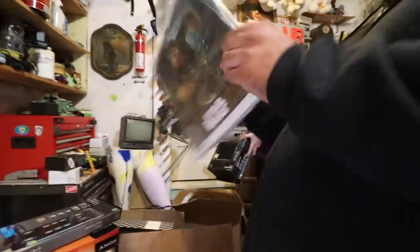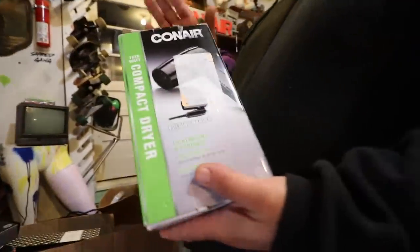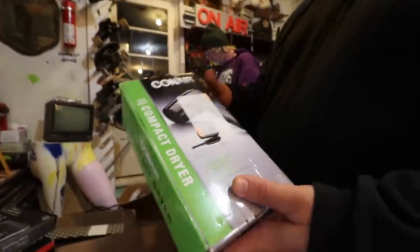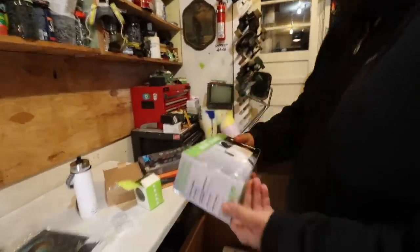Star Wars collapsible bin with Chewbacca on it. That's all you got. Paul's taking it. Compact. This is your travel guy. We got your full-size guy for your home and your travel guy for the car, hotel room. You're super good at this.